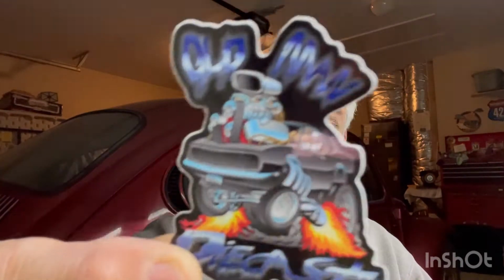And so there is the Old Man Diecast sticker. The good news is that I've got some stickers as well. I may have to snag that out of the box, man. That is a really cool sticker, and I don't have very many for my pad, so I think I might just have to take that right there. Let's see what else we've got here. And this, that's pretty cool. I see what you were talking about, Pete. This thing's pretty slick right here.